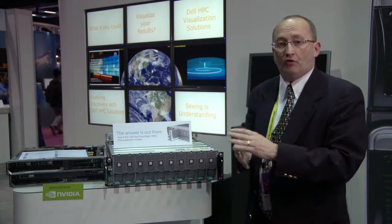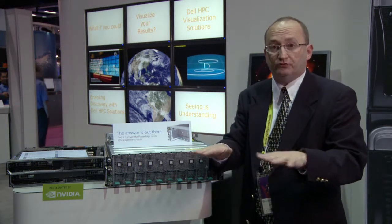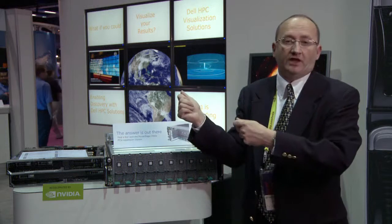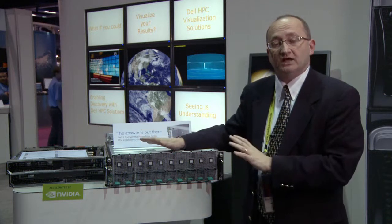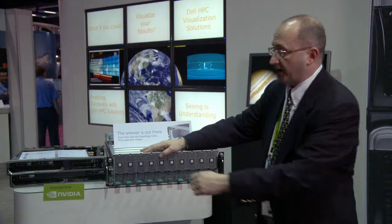For customers that have 2 GPUs inside a server, you're stuck with 2 GPUs. You can't change. If your application needs 4, you have to throw away that, go find a node that can do 4 GPUs inside the box. But with the C410X, we can actually do that dynamically. You need 1 today, 2 today, 4 today, you can set that up.